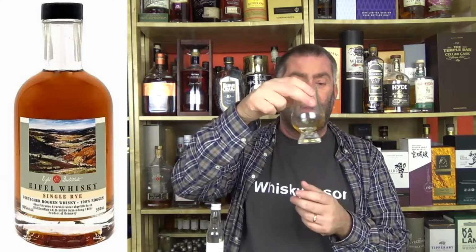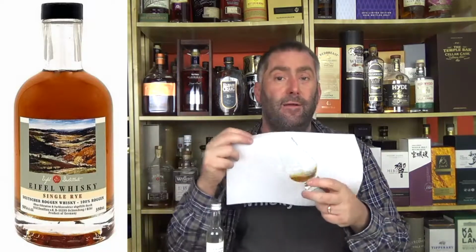An artisan distillery. Look at those legs. Aren't they just so slow, the way they go down? A very nice and decent color, by the way. For 4 years in the cask, it's not bad. And it really doesn't smell like a rye.